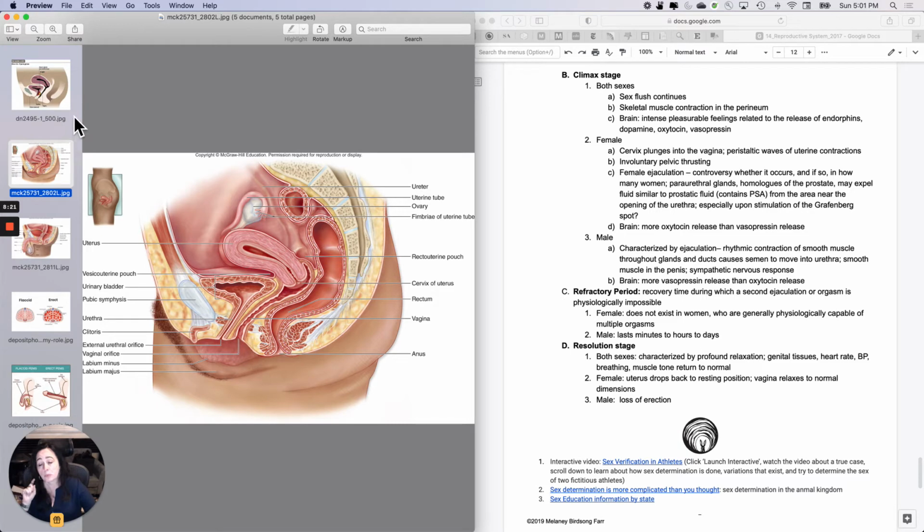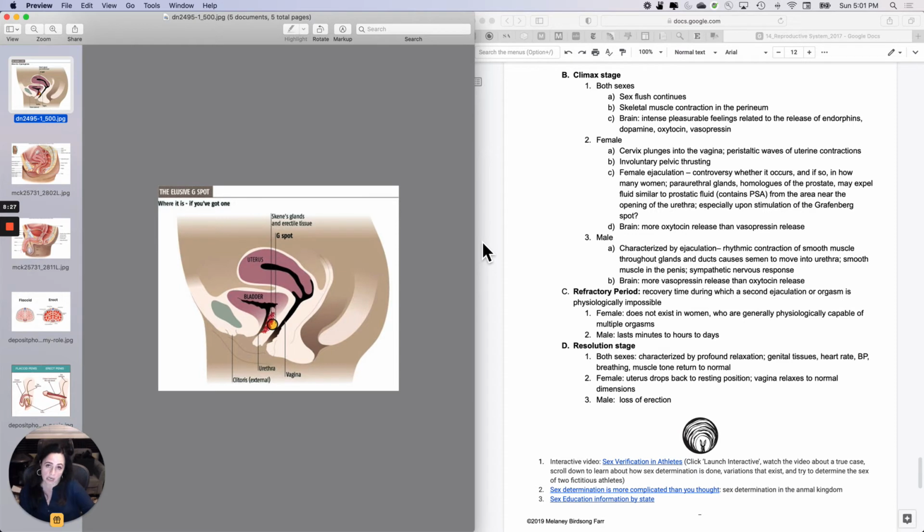And then in some women at least, and there's still a lot of argument about how many women, there is what we call female ejaculation. There's still a bunch of controversy over whether it occurs or in how many women it occurs. There are glands that are homologous to the prostate gland in the women that have them, this glandular tissue. A lot of times when this glandular tissue is specifically stimulated, this area right here on the anterior wall of the vagina, often called the Grafenberg spot or the G spot, sometimes the woman upon climax will secrete a fluid, but it won't go into her vagina, it'll go into the distal end of her urethra.